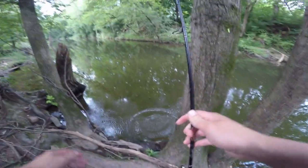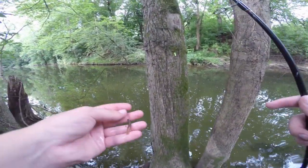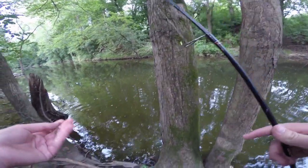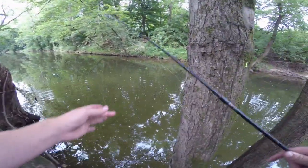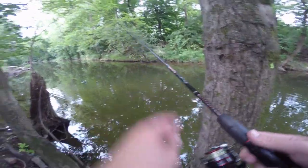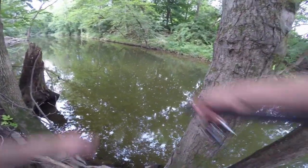I was fluttering it in front of his face for about 3.5 minutes before he actually took the bait. I was fluttering it up off the bottom, and then I let it drop, and then he picked it up, and I pulled it up, and he was on there.